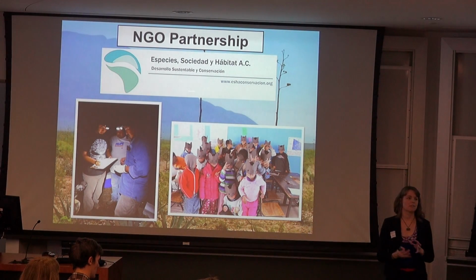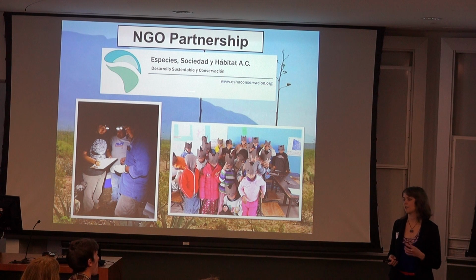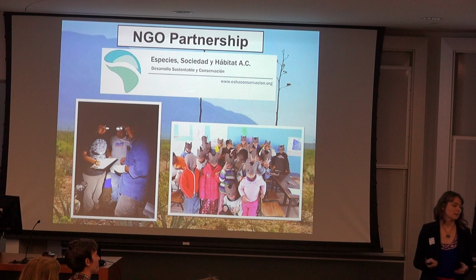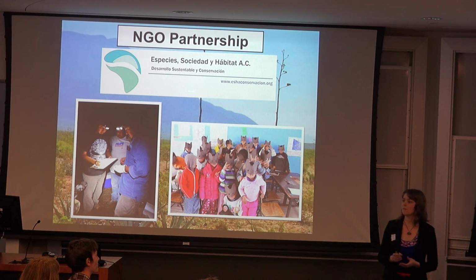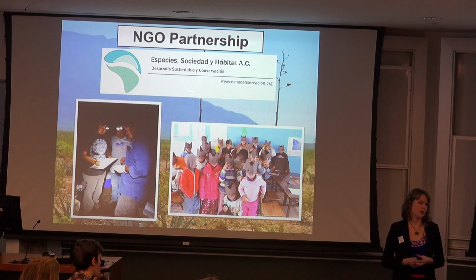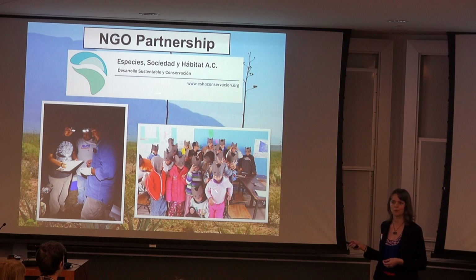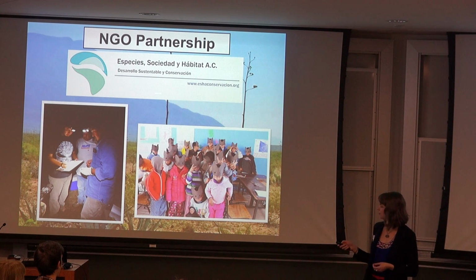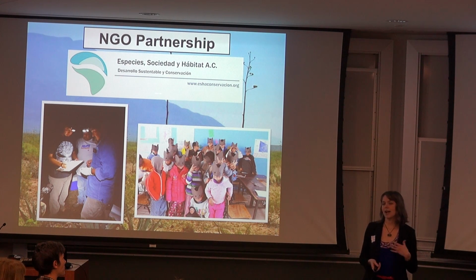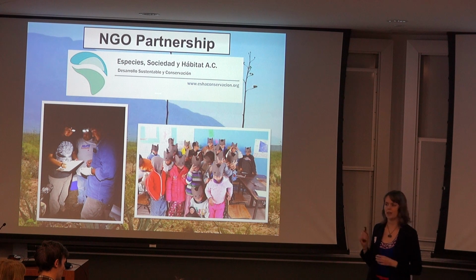And one of the things I'd really like to stress in this talk is my partnership with a local Mexican conservation NGO, Especies, Sociedad y Hábitat. And this group has been working with Mexican long-nosed bats, as well as other species in the region, since about 2012. And they've been doing educational outreach work with local Mexican communities, as well as doing some monitoring work of the agaves and the bats. And I recently completed my internship, so I did my internship this past summer with ASHAC.